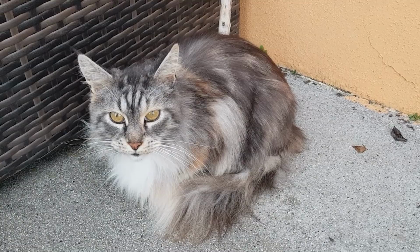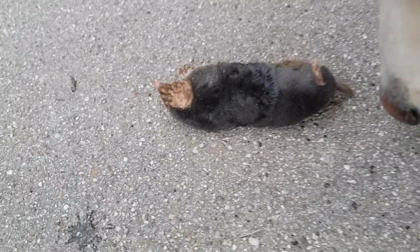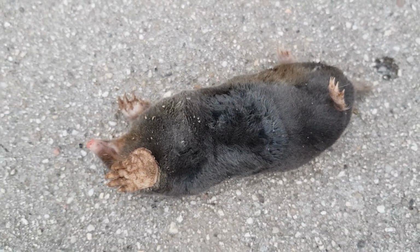Right, so this little girl over here has just killed a mole, which is probably a good thing, because in all honesty, we've got mole holes popping up all over the place. I do feel very sad, because it's a very sweet little creature.